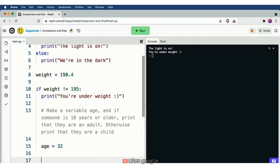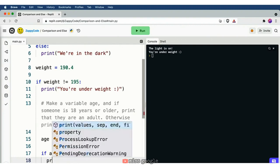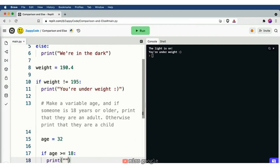So we need to say if someone is 18 years or older. So I'm going to say if age is greater than or equal to 18, colon, and then in this situation, I want to print out that they're an adult. So I'm going to say print, and inside the parentheses, I will say adult.